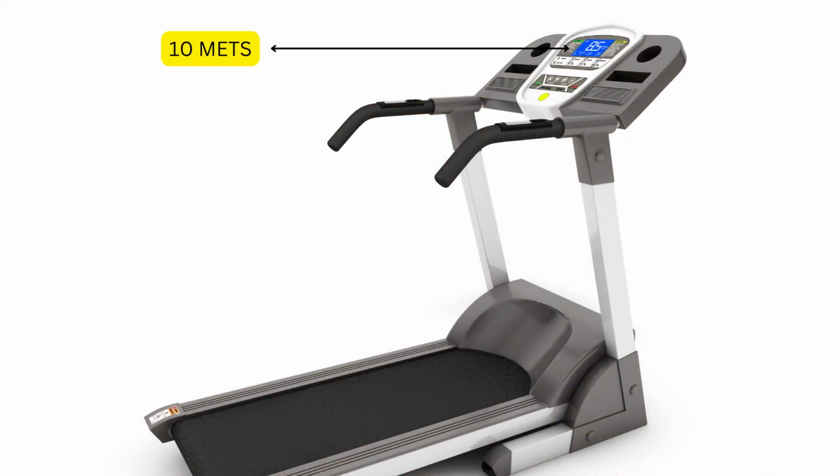Sometimes you'll see on your treadmill a MET, metabolic equivalent. Basically, 1 MET is the resting energy, that is 3 ml per kg per minute. So let us say if it shows 10 METs, it means I'm doing an activity that is 10 times the amount of energy that I spend during rest. So during that 50-minute run, I burned almost 250 calories.